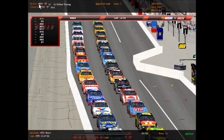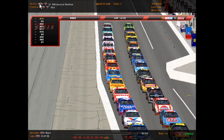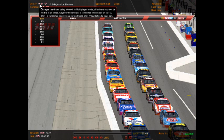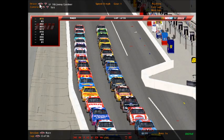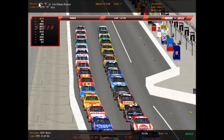The winner this season at Atlanta, Mike Becker, is behind the wheel. Next row down has Ryan George in car 15, the Ford Quality Care Service Thunderbird. Beside him will be Jessica Shelton, number 94, the McDonald's Ford. She has our 3rd in-car camera in today's event. Going to the next row down, we'll have Johnny Gardner, car 16, the Family Channel Prime Star Ford, and Keith Batson, the Texaco Haviland Ford, car number 28.